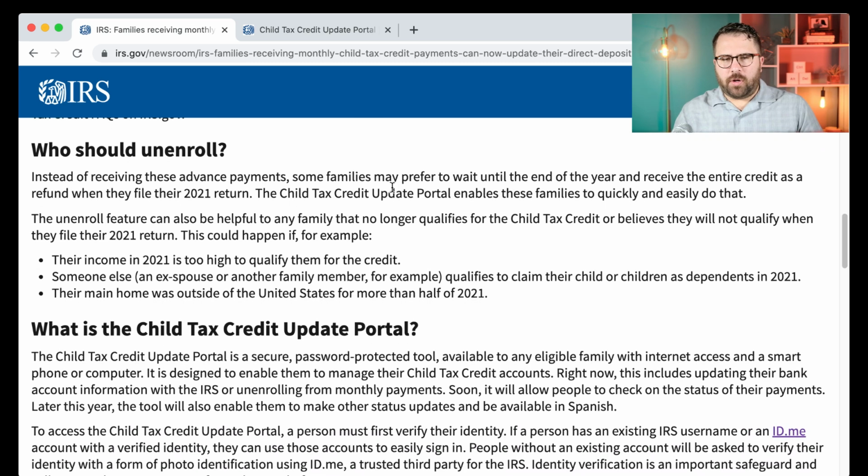Who should unenroll, right? We've talked about this in my other video. If your income is too high to qualify for the credit, and you don't want to have to pay the IRS back for the amount they paid you. If you don't qualify to claim the child in 2021, or your main home was outside the United States for more than half of 2021.